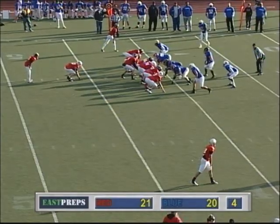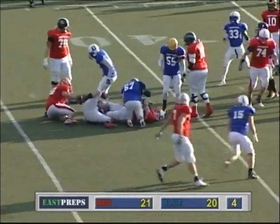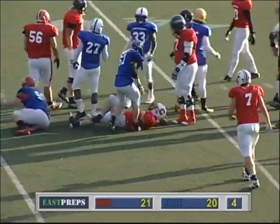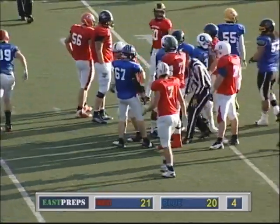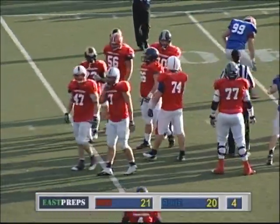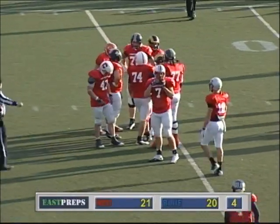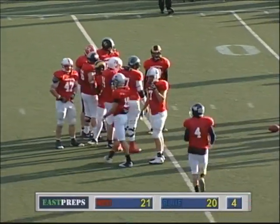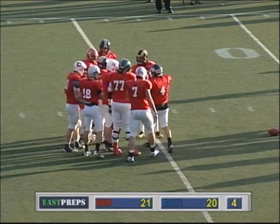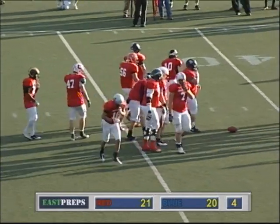This ball game with 14:50 left. Quick handoff up the middle. Nothing there. And it looks like that was taken by Bill Smith, listed as an inside linebacker on our roster, but coming in at fullback.